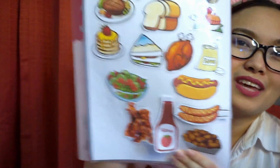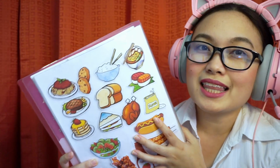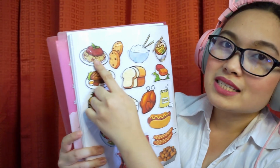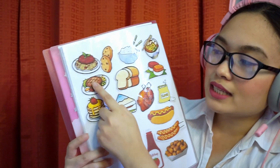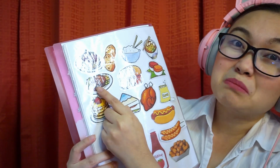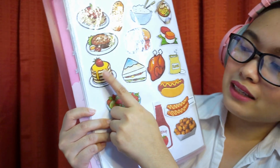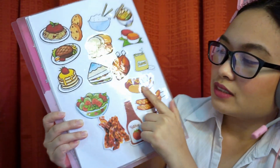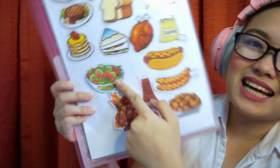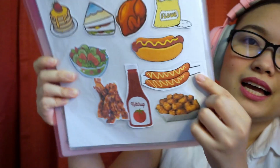Yahoo! Next are food. So they can choose from this. These are the common food that they'll find in their lesson. So you have pasta or spaghetti, cookie, rice, noodles, sushi, bread, meat or steak. Sometimes they call it meat. I eat meat. I like to eat meat, so I show them that. Pancake, sandwich, chicken, flour, hot dog, salad, bacon, ketchup, tater tots, and sausages.